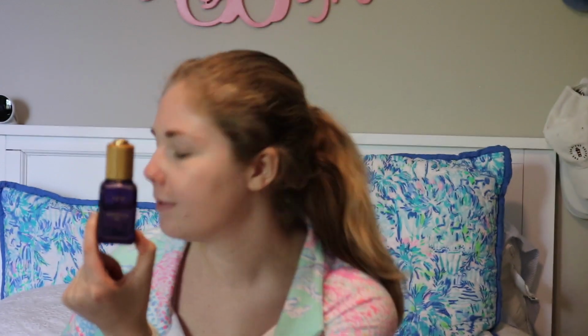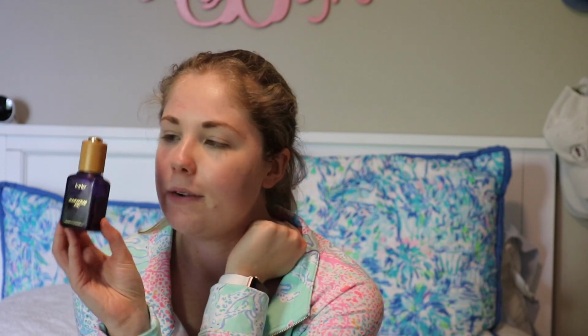So this is a great oil. It is kind of expensive. Any surprise there? But I think I got this at Ulta when they had one of those 21 days of beauty sales, and it was like half off or something. So definitely watch for sales and stuff. And also Tarte's website has been having a ton of sales as well. So not through Ulta or Sephora, but Tarte's website directly.